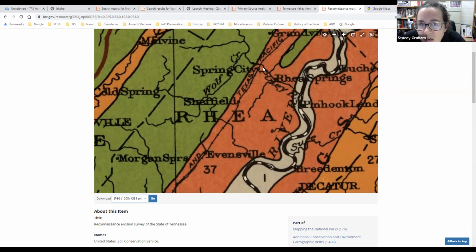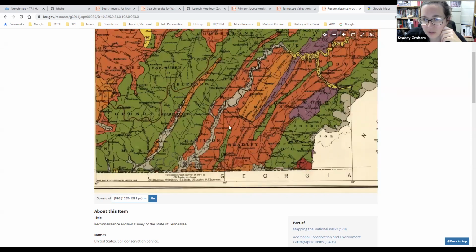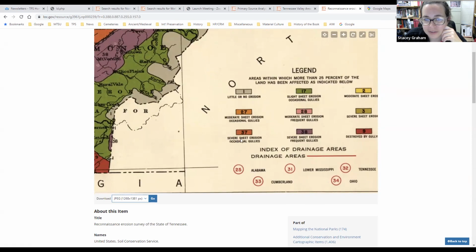So this dam is going to be placed right here. So you have this gray part, but then you still have a lot of red, of this reddish orange. So now we want to look at the legend and see what this reddish orange color is. And it's severe sheet erosion with occasional gullies. So that actually makes sense that they're going to want to pick places where they're experiencing severe erosion to dam up the river and prevent that.